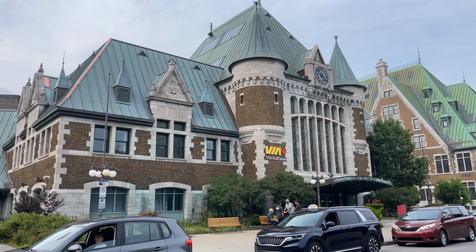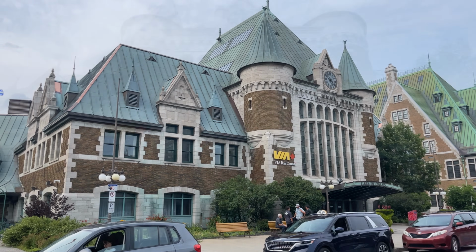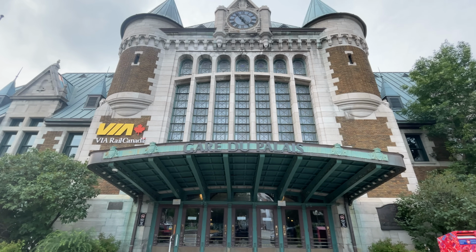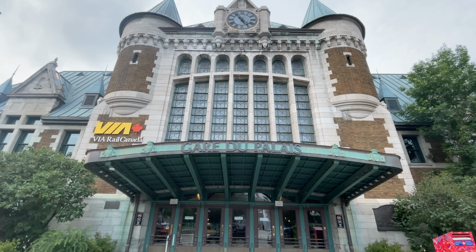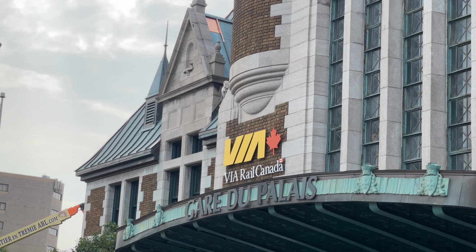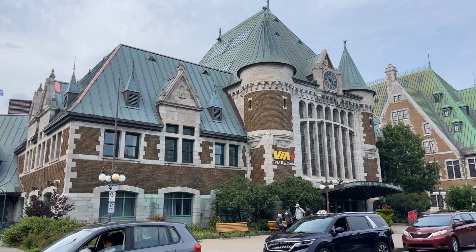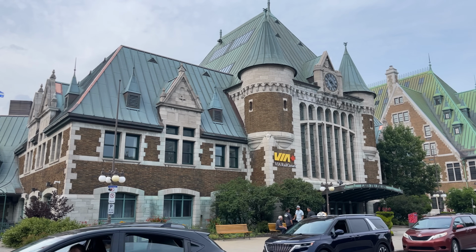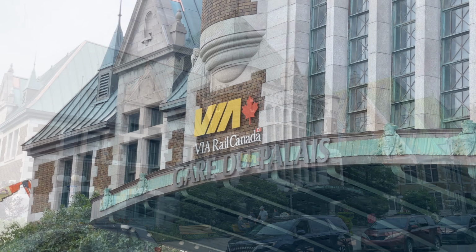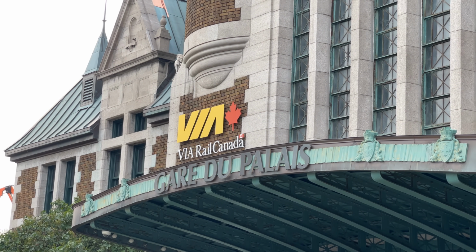Gare du Palais, or Palace Station, is Quebec's central railway terminus and serves Via Rail's corridor trains. Built in 1915 by the Canadian Pacific Railway, the beautiful chateau-esque building is modeled after the Château de la Loire in France. It is also very similar in style to that of the Château Frontenac Hotel about a half-mile from the station entrance. The station is named after Palace Street, which in turn was named after the palace of the Intendant or Civil Administrator of New France. The station now lies on Rue de la Gare du Palais, the street renamed in 1986.